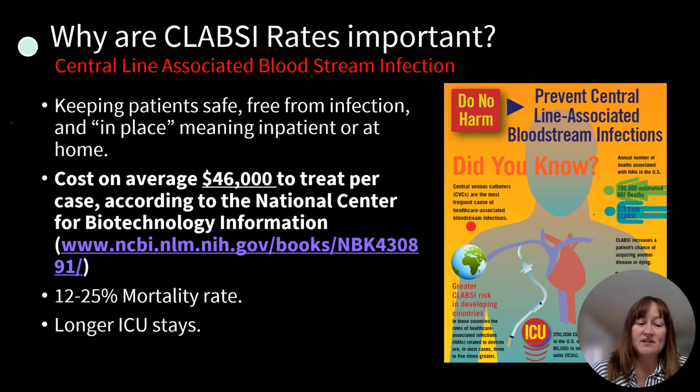Another huge important reason is because of the cost. On average, it costs $46,000 to treat a case once it happens. And that $46,000 is a lot. That's not a year. That's per case. Once you get an infection, the average cost to become infection-free is $46,000, assuming that you do survive that, because 12 to 25% of patients do pass away because their infections become that bad. You can also incur longer stays in the ICU once you have an infection. So there's a lot of reasons. Those are the big reasons, but there are many other reasons, obviously, to not catch a CLABSI.